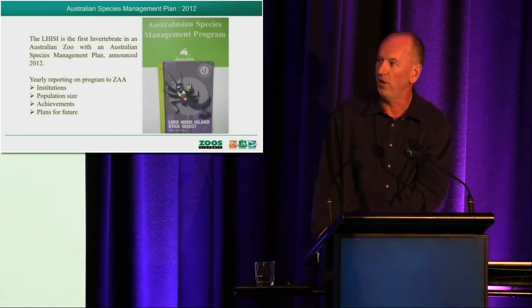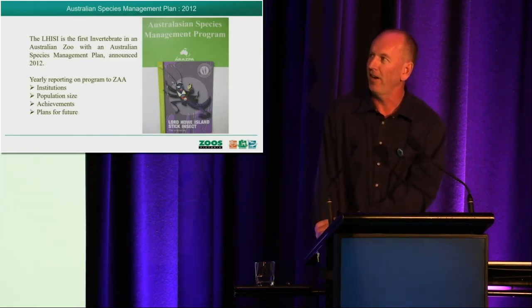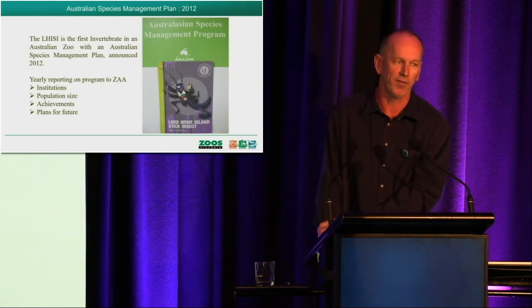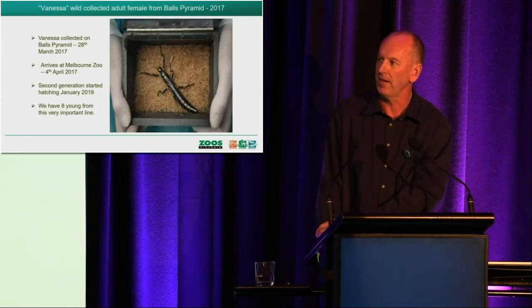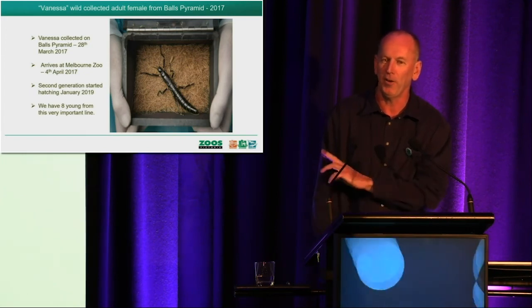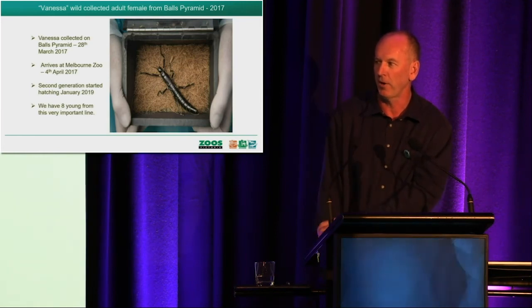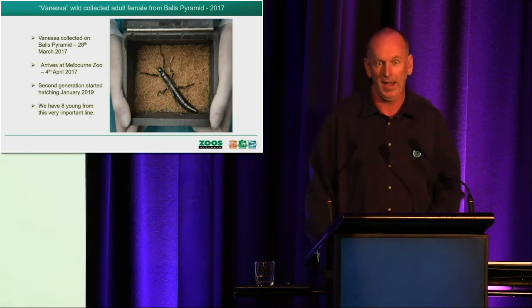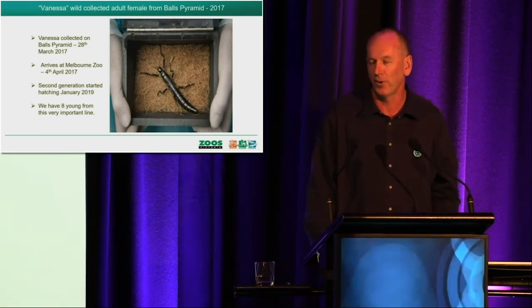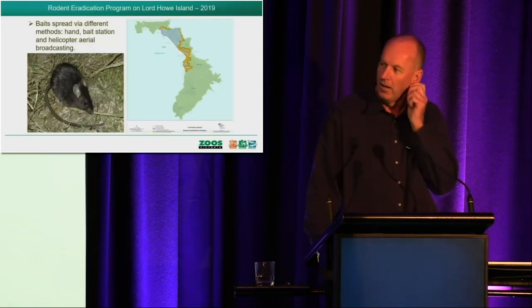Asher, as you just saw, is the first species to have a species management plan. So every year I have to write a report on the species and numbers and so forth. Vanessa, who I obviously spoke about earlier as well, so you may or may not have made that connection, is the climber; this animal was named after her in her honour, and we have her second generation being bred and raised at Zoos Victoria at the moment. So there's some of her information now.